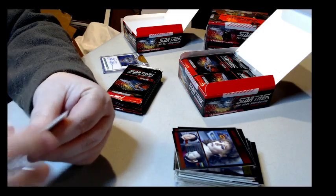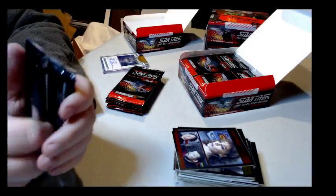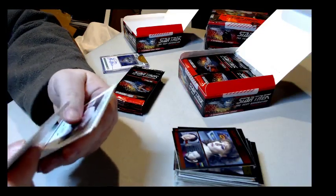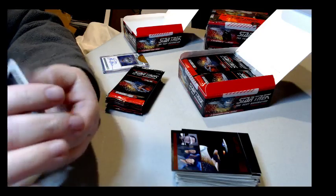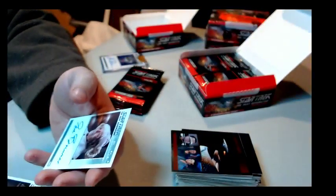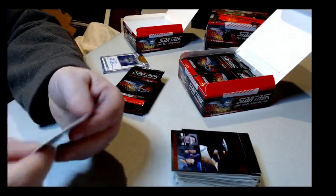Gonna have to pick up the pace here a little bit. Well, you know what? We'll be able to speed it up on the second box. How sweet would it have been if there was a Scotty autograph instead of a Nimoy autograph, or as well as. Bruce French, and Eve Brenner. Yeah, I think that's going to be the last thing on my want list. I'm probably going to have to fill the relics.